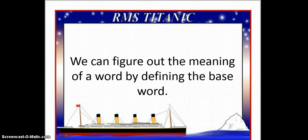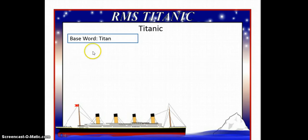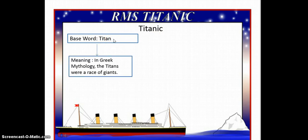We can figure out the meaning of a word by defining the base word. Let's take a look at the word Titanic. You can see here that the base word is Titan. And a Titan, if you think about Greek mythology, the Titans were a race of giants. So I want you to think about what you know about giants.